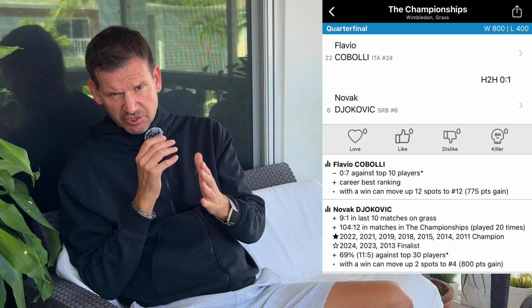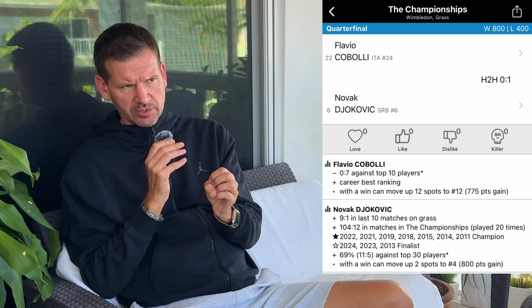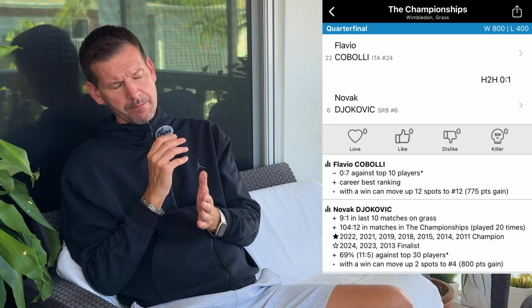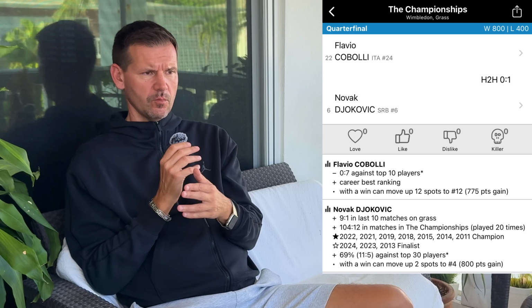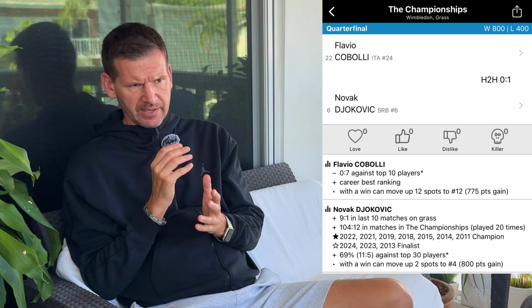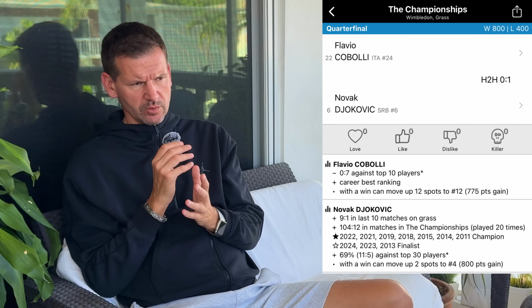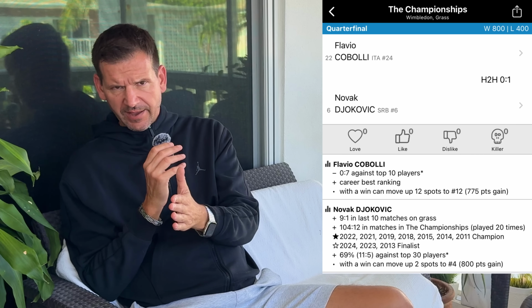Now, will he have a chance against Djokovic? I don't think so. And I was very unsure of Cobolli's chances on grass, and it's for that reason why I picked Mensik to go through the fourth round and not Cobolli. But I am very impressed with Cobolli's game, and he's had a very poor 2025 season. It was only at the tournament in Bucharest where he turned it on. He got the 250 title on clay.